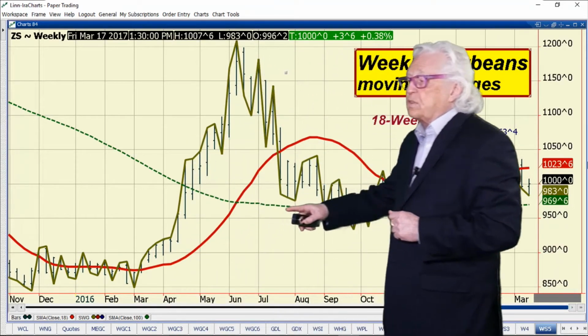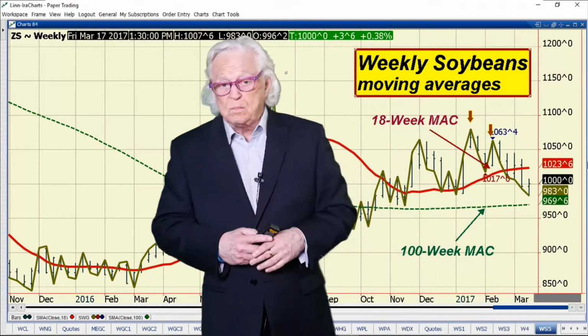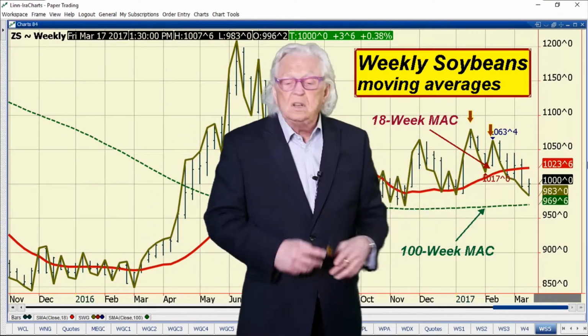Eventually, when you cross these numbers, as you'll see, markets have a tendency on longer-term charts that, you know, it takes time to move the Titanic because these are one week at a time, and that's the key. But if it were to break, 969 3/4 is one support, resistance back up at 1023 3/4, the 18-week moving average.